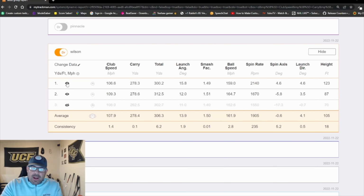Even though I caught this at 106, this is why I'm giving Wilson was consistent. I wouldn't say it was fantastic, but it was consistent, and it definitely rolled out because I had my biggest ball with this. I hit this a low laser at 279. I'm gonna keep this here because at 106.6 I still carried it 278, launch angle 15.8. For me, that's impressive that I was able to literally match the carry, and I hit a laser on this. This also held up in the spin rate too.